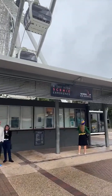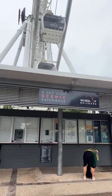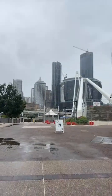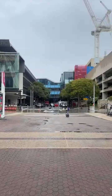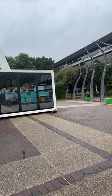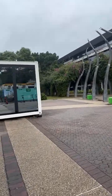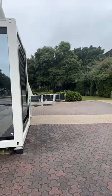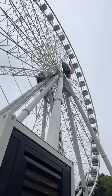Now I showed that last week. This is the Wheel of Brisbane. It's about $22 per adult to go on it. It goes for about 15 minutes and gives you views of that, basically, and maybe some views of the hills over there, which you can't see right now, but it's not that high. It's not as big as the Lontac. The Lonta gives you a much better view. Hi everybody! But it's something to do if you're in Brisbane.